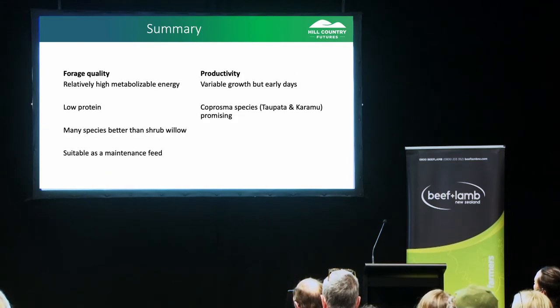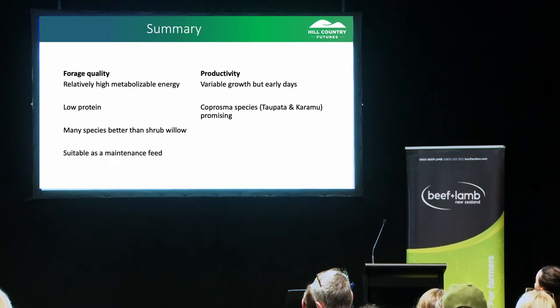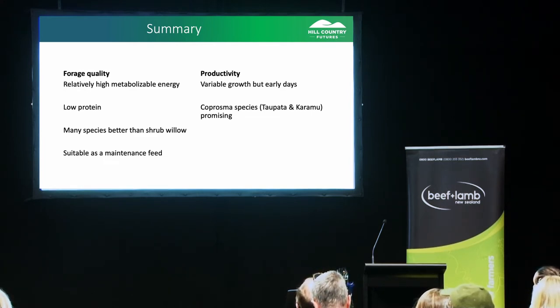So just a brief summary: forage quality relatively high, but low protein. Most of the species that we've been looking at are better than willow in terms of forage quality, and definitely suitable as a maintenance feed. Productivity is certainly variable, but we're only a couple of years into it really. And the two Coprosma species, kanuka and karamu, definitely appear to be promising at the early stages.